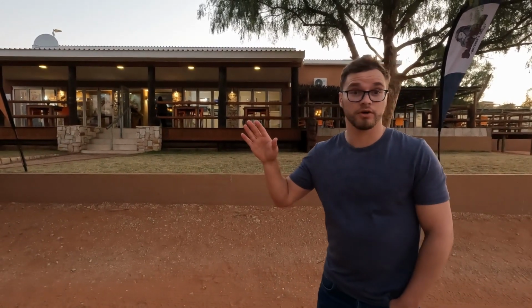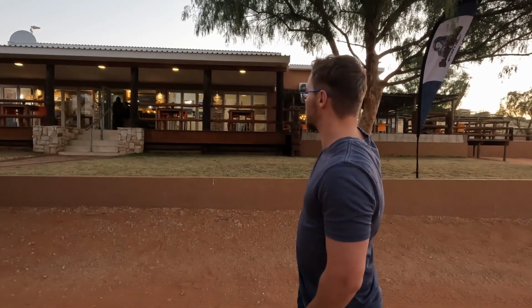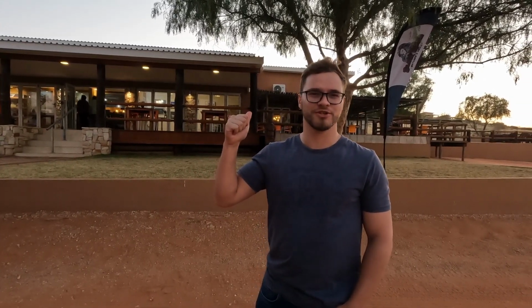Hello guys, so here we are at the reception. We already checked in, we already got our chalets, but this is also where the restaurant is. There's also a swimming pool way over there, but it's a little bit cold for that now. We are hungry. We spent the whole day out on the road, so we're going to check out what's on the menu. So see you guys inside.